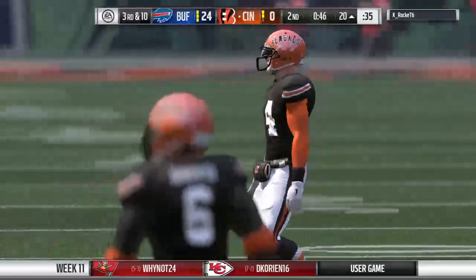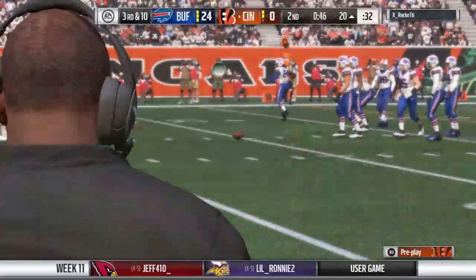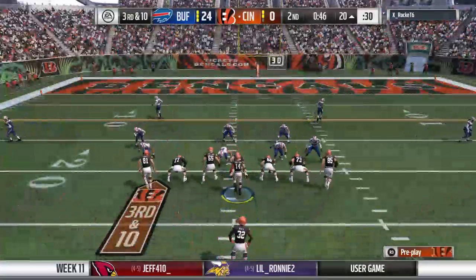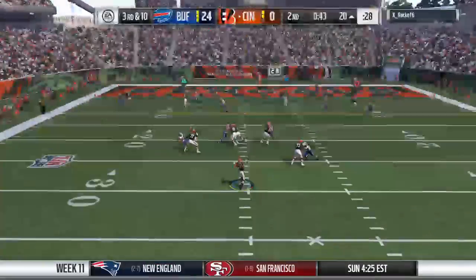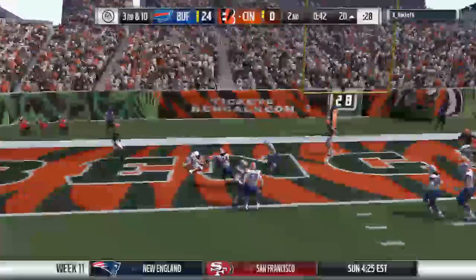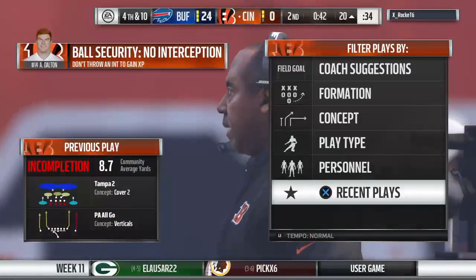Yeah, he's been hurried. He got rid of it before taking the hit, but incomplete. Third down here for the offense after the incomplete pass. The play fake to Hill. Dalton. And now another one thrown incomplete. Tyler Kroft, the tight end, the one he was looking for. And that'll bring up a fourth down.